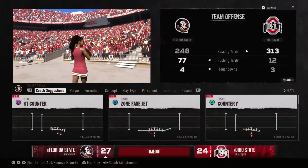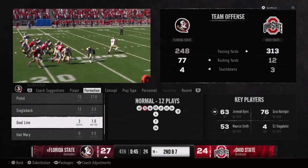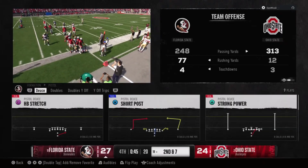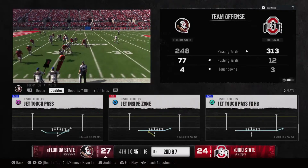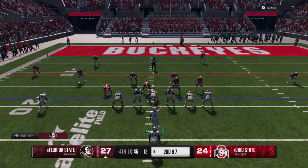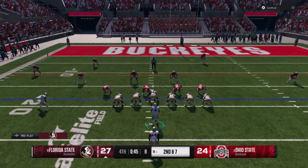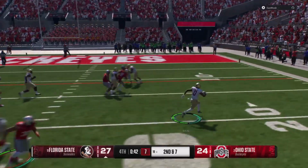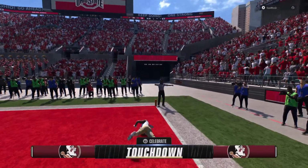Defense uses a timeout quickly, trying to get that ball back and preserve time for their offense. And the Seminoles will try to run out the clock in the final minute. Fast motion from the offense. Quick pass on the fly motion. Got some room, entered to the goal line.